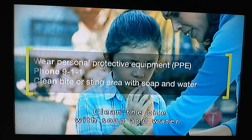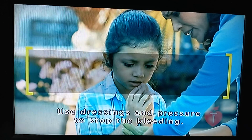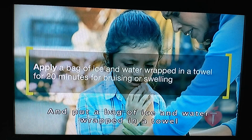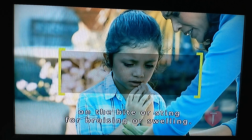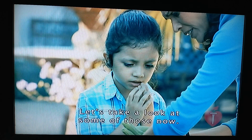Clean the bite with soap and water. Use dressings and pressure to stop the bleeding. Call a healthcare provider for all bites that break the skin. And put a bag of ice and water wrapped in a towel on the bite or sting for bruising or swelling. There are a few important differences depending on the type of bite. Let's take a look at some of those now.